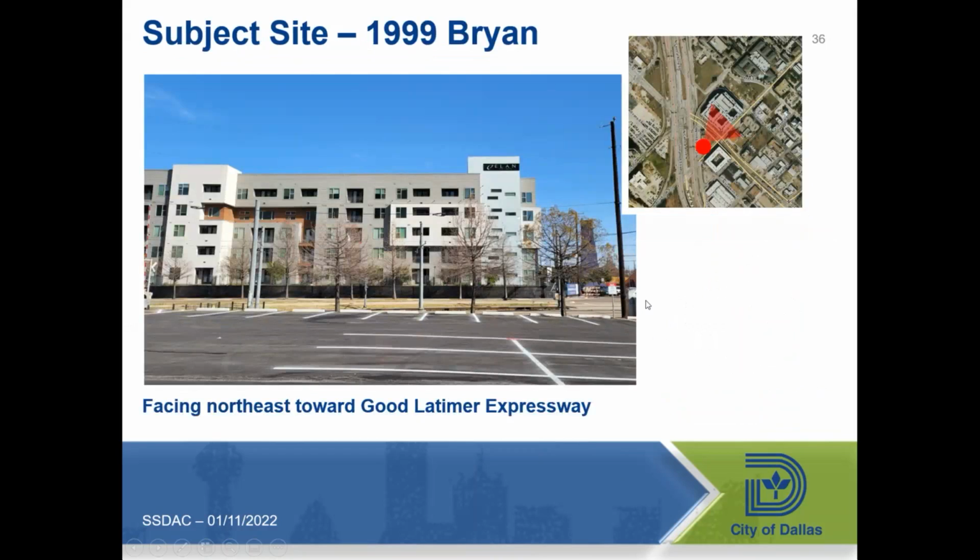And here's a photo of the site. This is facing northeast from the parking lot across the street toward Good Latimer. You can see the previous Elon sign was there. That's where this logo is going, and then the letters Oakenelm will go here.